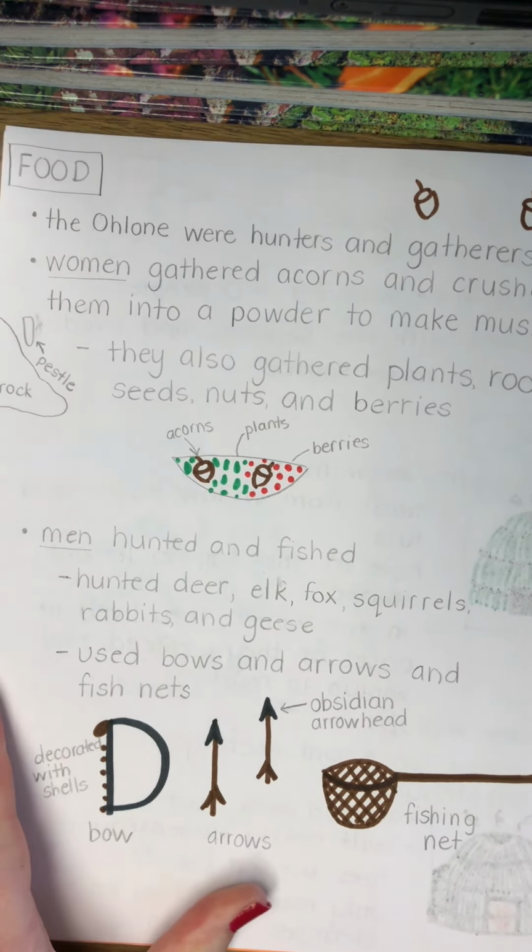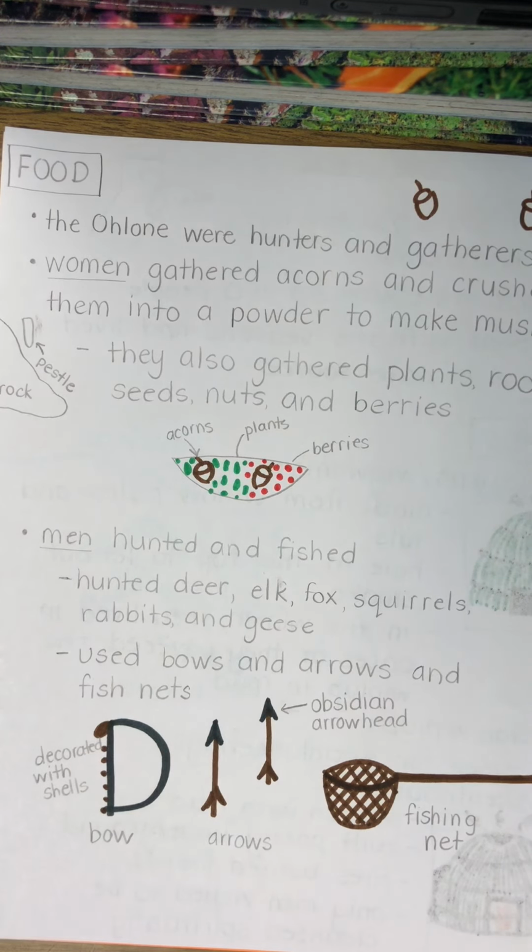Okay, so that, my friends, is a little bit about the Ohlone food. And we're starting to learn a little bit about what the men and the women were doing. It was a society where everybody had a job based on their gender. All right, make sure you get this finished up, and then next week we'll move on to some other things that the Ohlone did.